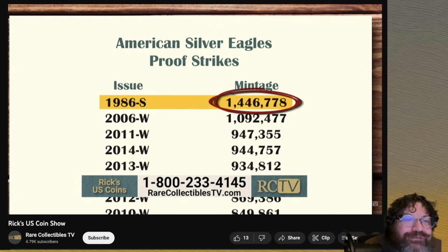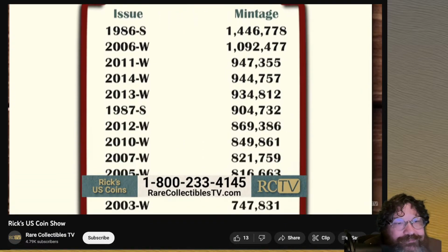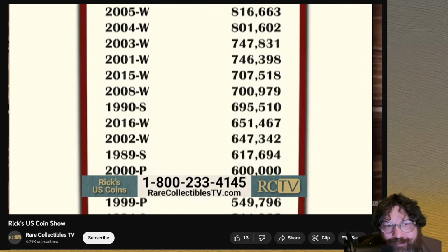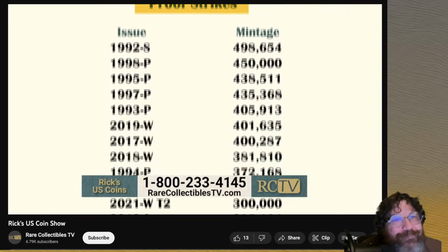They made a lot of coins. They were giving these out to people. People who weren't even collectors were buying them. The mintages, though, in general, you see for the proofs, which are the much rarer collector issues, still half the series. Way more of these are being struck than actual proof sets. Keep that in mind. Low mintage coins.